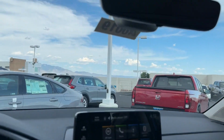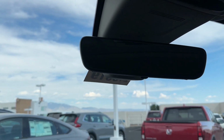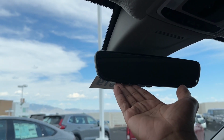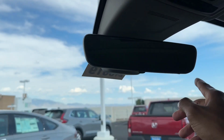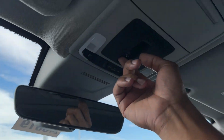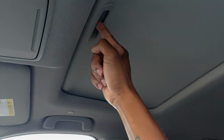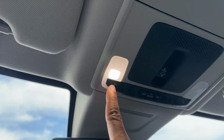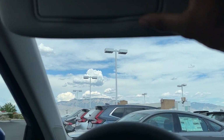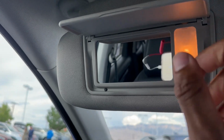Now coming up here to the rear view mirror, there are some differences from the 22 to the 23 and 24. HomeLink is no longer standard. You have to add HomeLink as an accessory. You do have the auto dimming rear view mirror, but no HomeLink. But you do have your moonroof control here because, like I said earlier, you have a power moonroof, just no panoramic. And then you have LED lighting throughout the whole cabin, which is pretty cool. You come to the vanity mirror here, you do have a vanity mirror. No LED lighting, but at least you get lighting and a mirror.